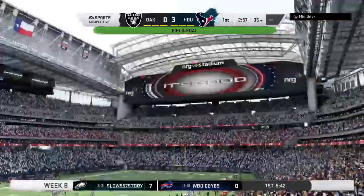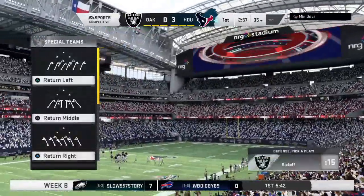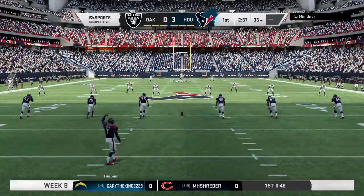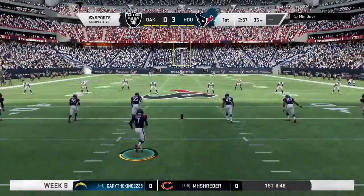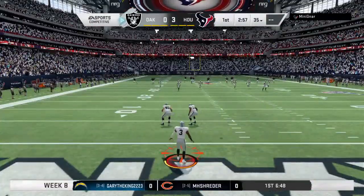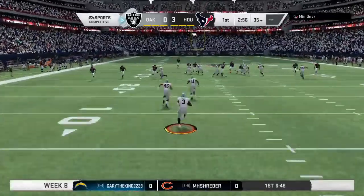No one attempted or made more field goals than Fairbairn last year. He was 37 of 42. And they were grateful for every one of those that put 3 points on the board. But I'll guarantee you, Bill O'Brien, the head coach, is thinking to himself, we need to use them a lot less in 2019. Let's make sure we score some more touchdowns.